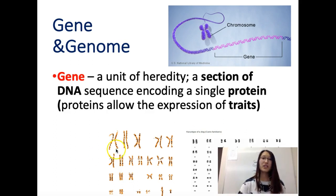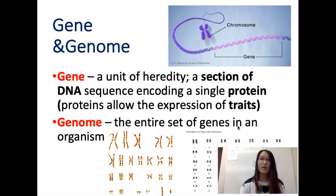So first off, a gene is a sequence of DNA coding for a protein or a trait. Okay. A genome is the entire set of genes in an organism. So for a human, we would have 23 pairs of genes. Well, that was so wrong. Redo. 23 pairs of chromosomes as our genome. Okay. Well, that's for a person without a chromosomal disease.